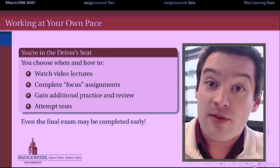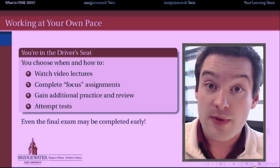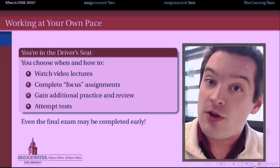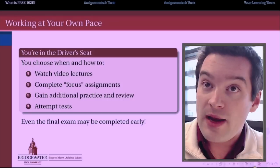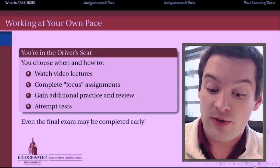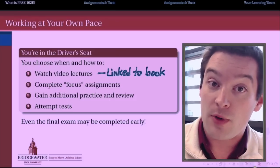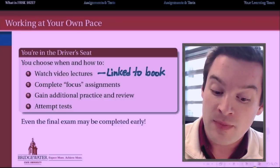We're very excited this semester about the opportunity that you have to complete this course, Freshman Skills 102E, at your own pace in a computer lab environment. So in other words, you're in the driver's seat this semester. You'll be choosing when and how to do the various elements of the course that make progress through your course material, such as watching video lectures. These are lectures that are linked not only to your homework assignments, but also to your textbook, that you have a copy of. You may have a copy as a physical book. You also have a copy online.